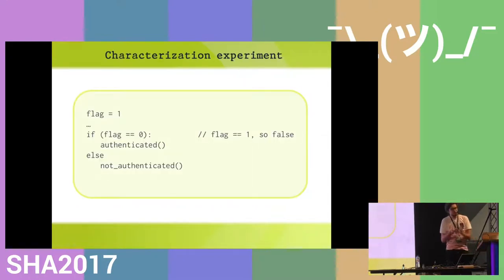Then we did two kinds of experiments. First, we did characterization experiments, which are very simple snippets of code, similar to the snippet of code running on the Arduino that we just glitched. The purpose of this is to find out if you can successfully inject faults in your target at all.